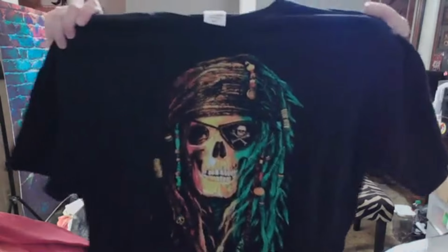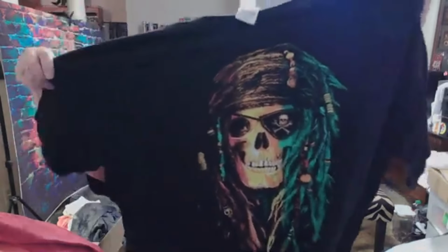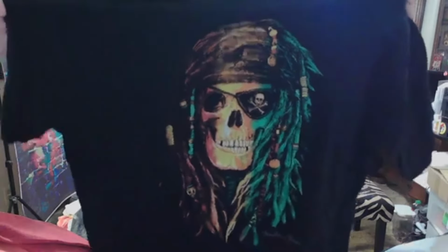Oh my god, this is cool. Oh, it looks like it's from the Duck Company. This tag is so cool. Look at that tag, before I even show you the shirt. This shirt is, oh my god. Look at that. Oh, yeah. Hell yeah, that is so cool.